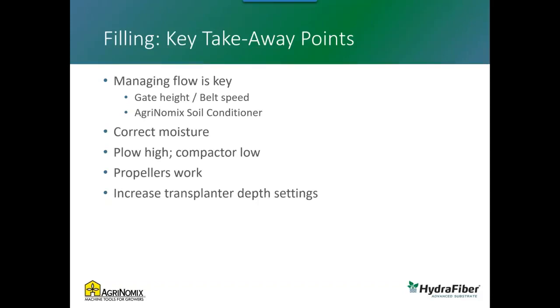Those things we found actually work really well. So if you've taken them off, it may be of benefit to put them back on and try them out, because we have found that they actually make a positive impact on getting good container fill. And then the last tip that we'll talk about is if you're using an automatic transplanter, because the mixes do tend to be a little bit more spongy, what we've found is adjusting the planting depth on the transplanter by a little bit makes a good impact in making sure that that plug gets seated properly into the pot.